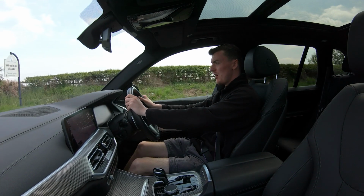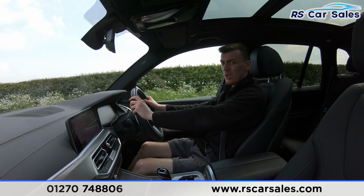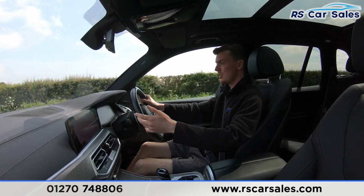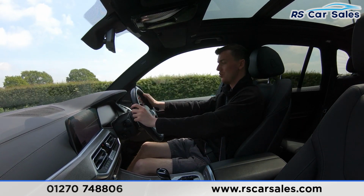Video test drive of this BMW X5 xDrive 30d M Sport. Now the purpose of this video test drive is to show the vehicle drives as you expect it to. As you can see, I'm not having to fight the steering wheel to keep it in a straight line, not veering off to the left or to the right hand side, staying straight and true.